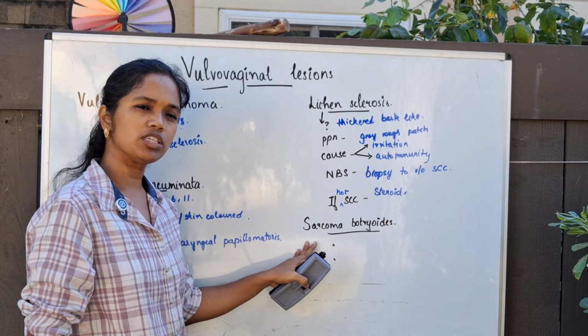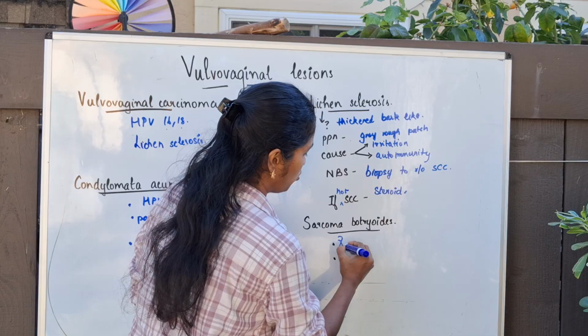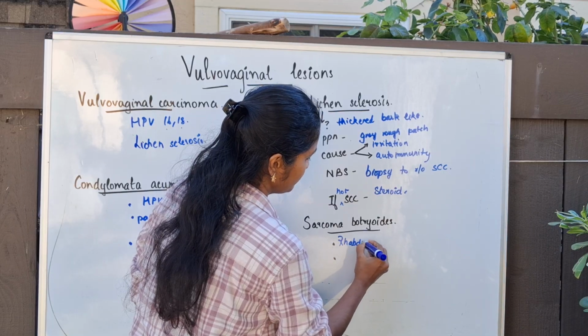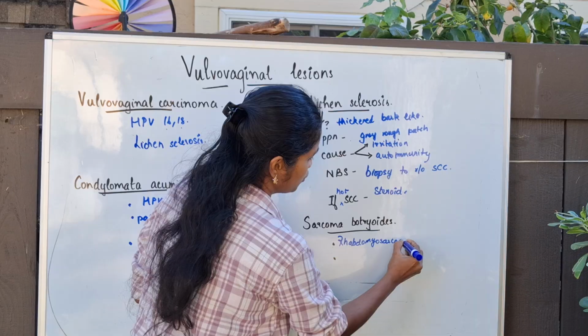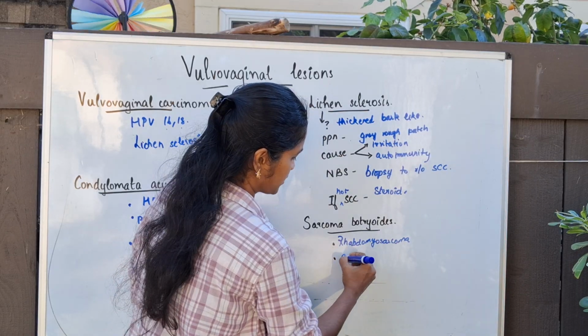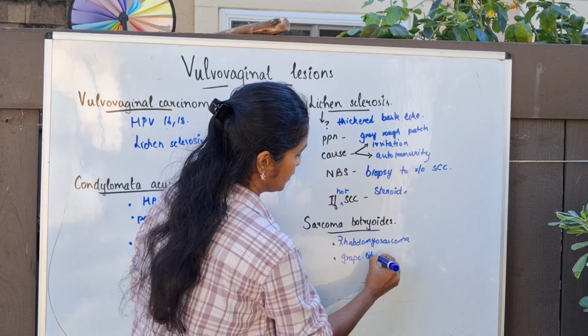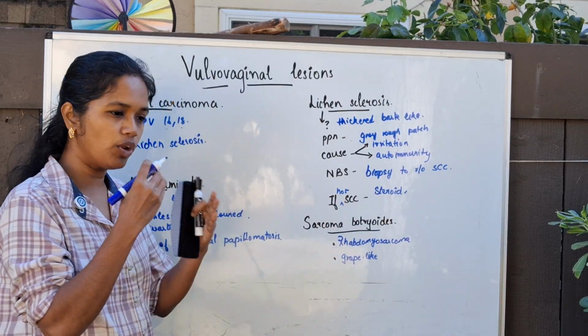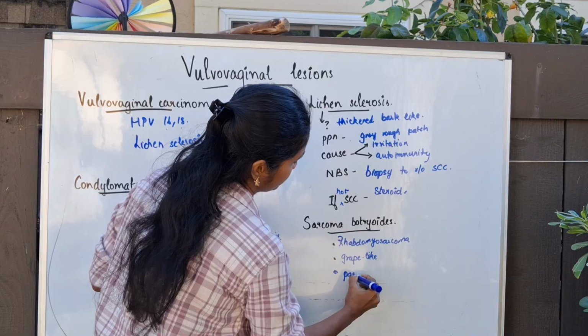What do we know about sarcoma botryoides? Sarcoma botryoides is a kind of rhabdomyosarcoma. So here in sarcoma botryoides, they will be having grape-like lesions which are protruding out of the vagina. So this is mostly a pediatric condition.